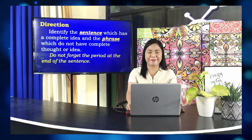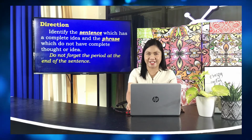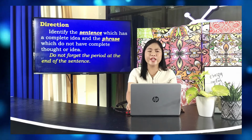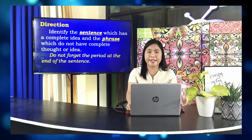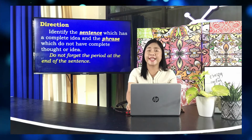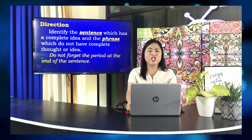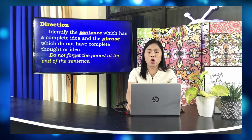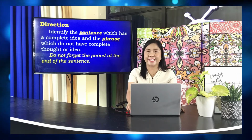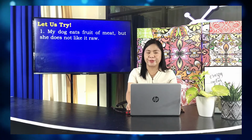Here we go! From the given sentences, two ideas were combined using conjunctions. All you have to do is identify the sentence which has a complete idea and the phrase which does not have a complete thought or idea. Do not forget the period at the end of the sentence. Again, identify the sentence which has a complete idea and the phrase which does not have a complete thought or idea. Do not forget the period at the end of the sentence.